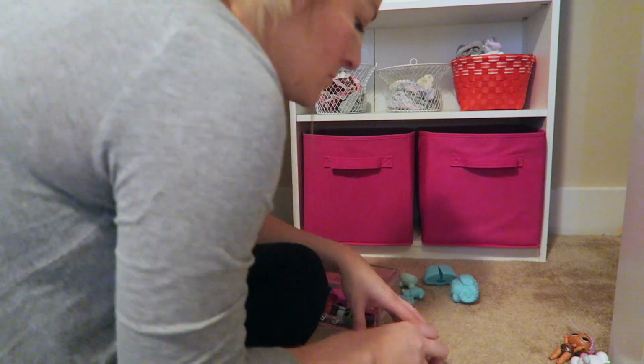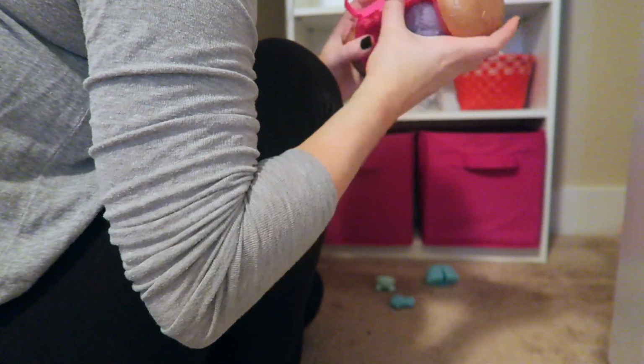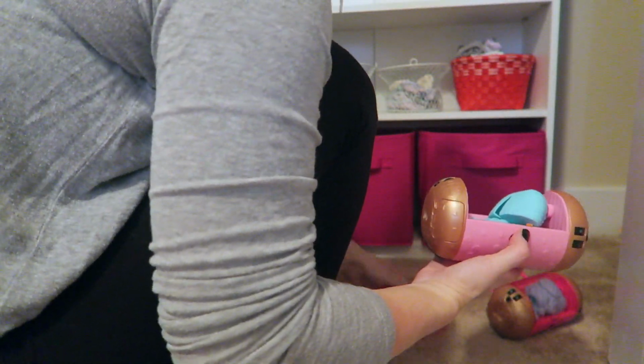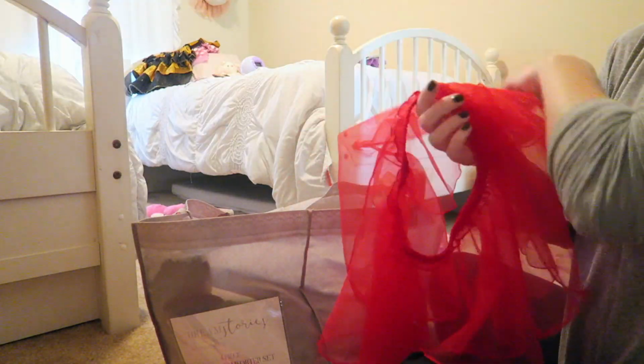Now for Christmas, if you saw what I got my kids for Christmas, you'll know Brooklyn got a ton of these small little surprise packets, LOL dolls, all kinds of really tiny little things. So I took one of these clear storage containers that I already had, that I had their bows in, and I'm throwing them all in there. And sticking those on the top of her shelf.